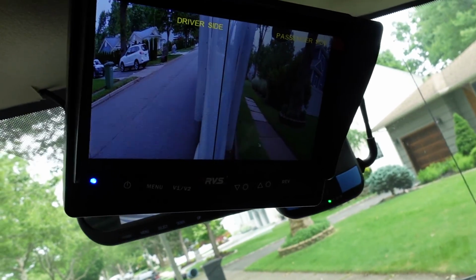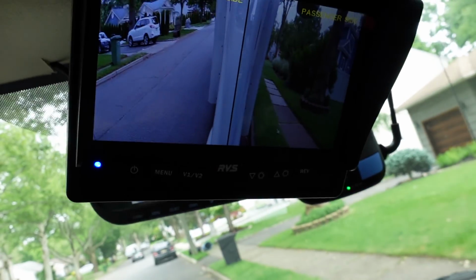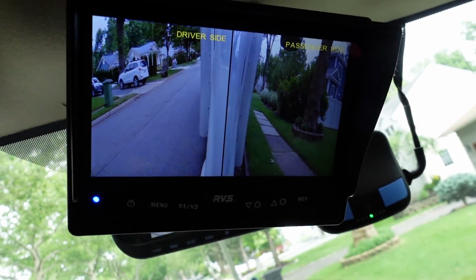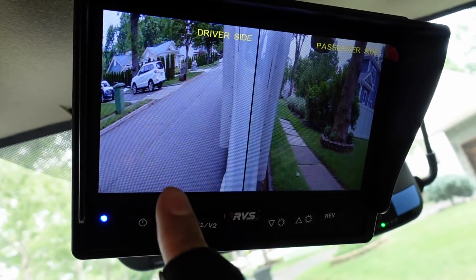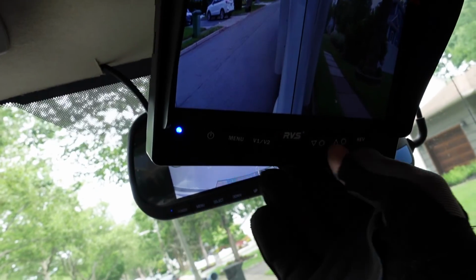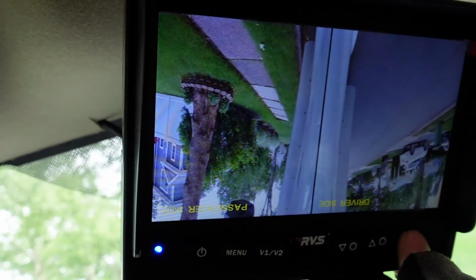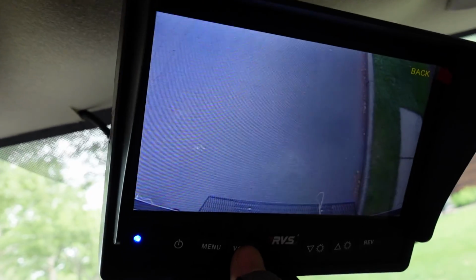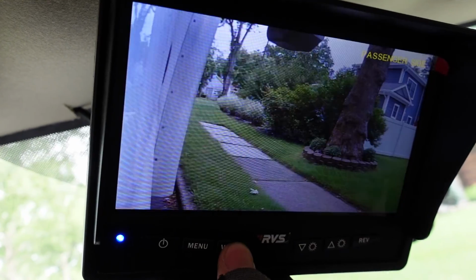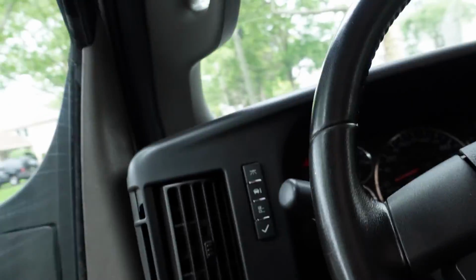So this is the new installment for all FedEx vehicles, mandated by FedEx and abided by the contractors. You can see here's the passenger side, here's the driver's side, and yeah, we got the volume. What's this? You can turn it upside down. Yep, that's cool, I guess. And here's the backup camera. Left side, right side, full view. Oh, 3 cameras.